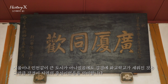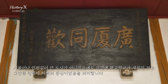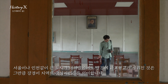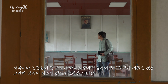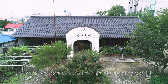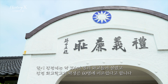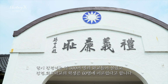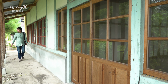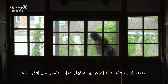Even though Ganggyeong was not a big city like Seoul or Incheon, Ganggyeong Chinese Korean School and House were built there. It means that Ganggyeong was a center of the region, with the largest number of foreigners in Chungcheongnam-do in those days. There were about 300 Chinese people living in Ganggyeong, about 60 students at Ganggyeong Chinese Korean School. And this school and house were rebuilt in 1956.